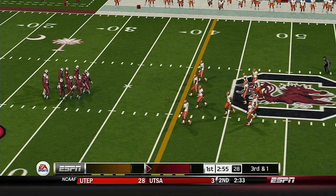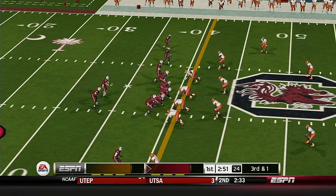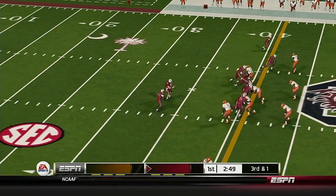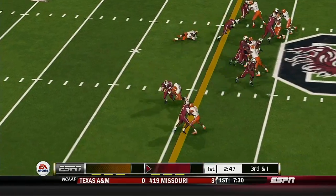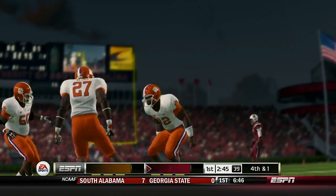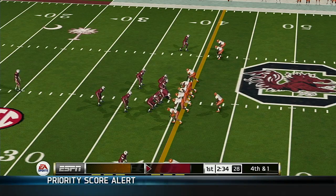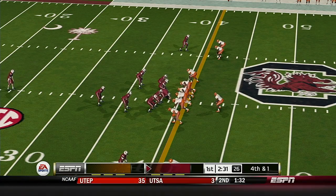From their own 39-yard line, it's third down. They make the stop at the 39. The offense knows that the linebackers are cheating up a little bit on the run. If they can get some protection, they might want to open up a little bit of space for some passes underneath. Brown, the return man.